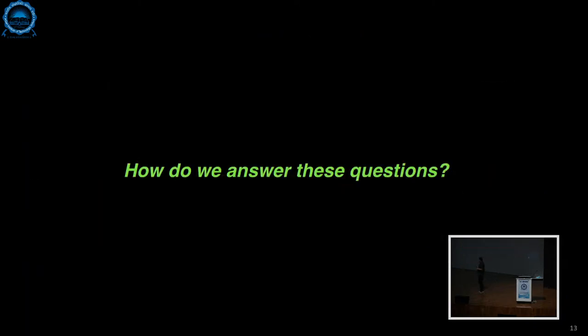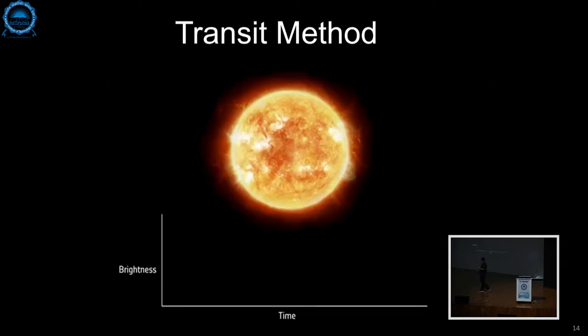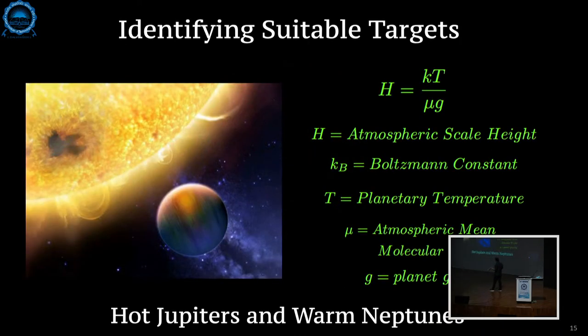So how do we answer these questions? There are many techniques that are used, but in this talk, because the time is less, I'll focus mainly on the transit method, which has been one of the most successful. Most of the exoplanets have been detected using the transit method. In that, simply, you have a planet that comes in front of the star, there is a dip in the brightness of the star, and you have detected a planet. So that's simple. You find a planet using this technique.